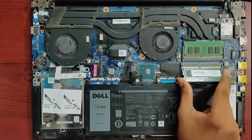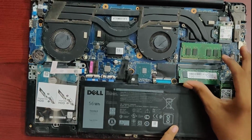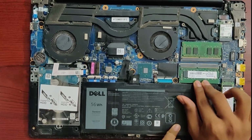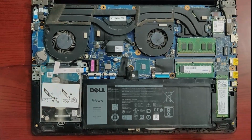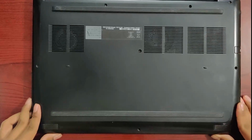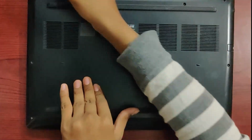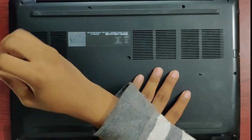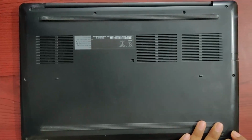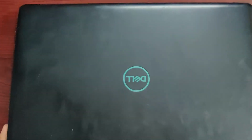Now slide it in at a 45-degree angle and just push it back in slowly. Make sure you hear the click. That's it, the job is done. That is all you had to do. Now install the back panel back to the computer and tighten up all the screws. After all the screws are in place, boot the computer back up.